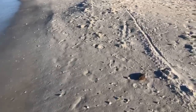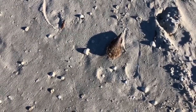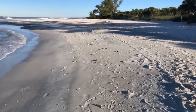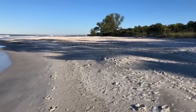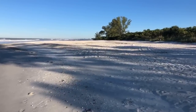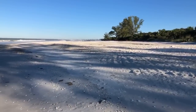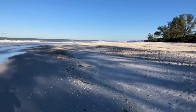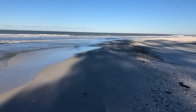Boy, there's another pen shell. Wow. Wonder what's causing all the pen shells to wash up on the beach. It's high tide, so there's not as much beach as we've been seeing here during our beach walks lately. Unfortunately, with all these waves, it keeps our dolphins at bay. They stay out in a little deeper water when it's rough like this.